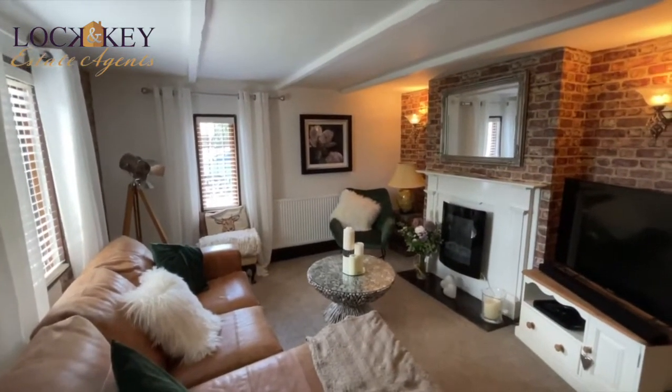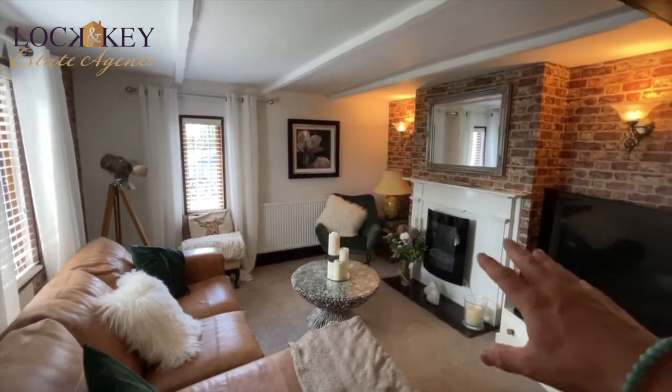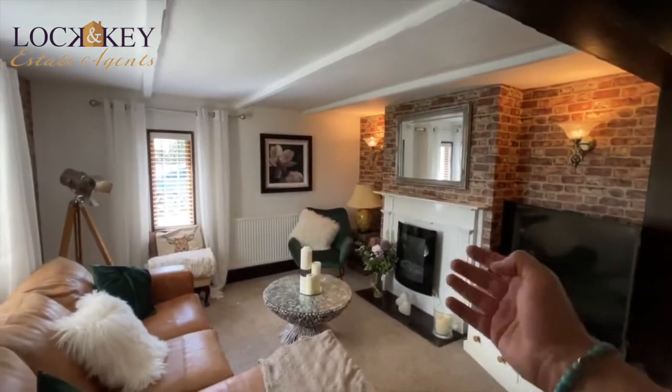Because guys, there's no chain. These guys are moving away. It's purely lifestyle. That's the only reason why they're selling this property. So that's something that you could do, and I'll show you in the dining room area, which is just around there, and it's beautiful in there, what it could look like if you just open that up.